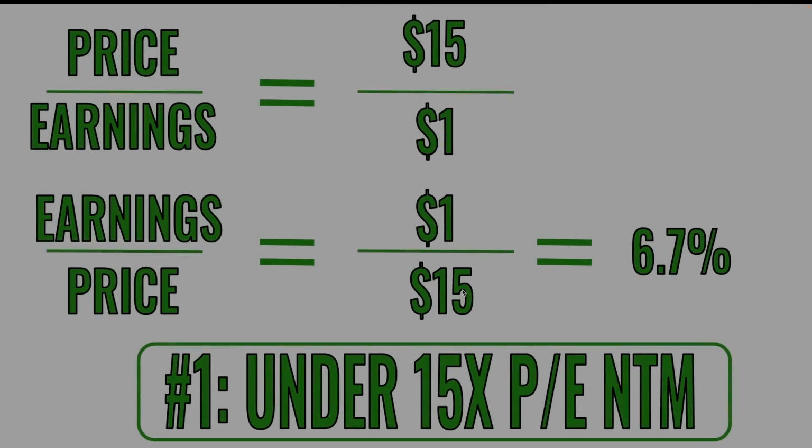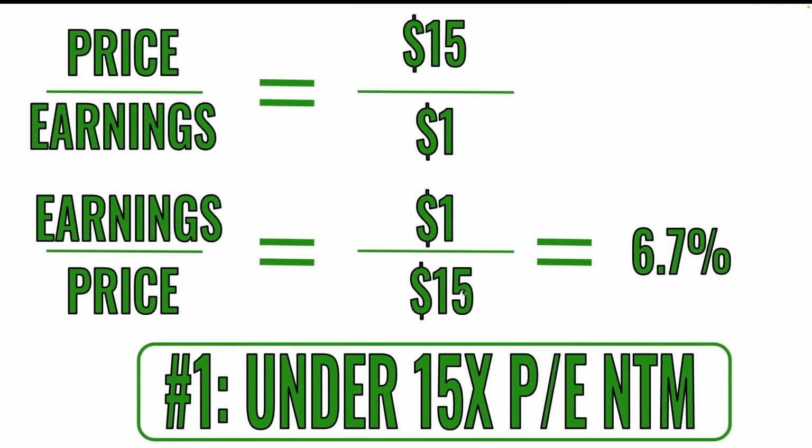So let's understand the three steps. The first step is actually quite simple, saying, hey, I want to find a company that's under 15 times a price to earnings multiple over the next 12 months. Now, the way to think about price to earnings multiples is that you have $15, let's say, of market value and $1 of earnings power. And I personally prefer looking at it on an earnings yield basis, or earnings divided by price, where you just flip it over, saying 1 divided by 15. Once again, that $1 of earnings divided by the $15 of market value. And that gets you to around 7% yield.